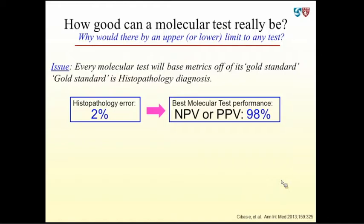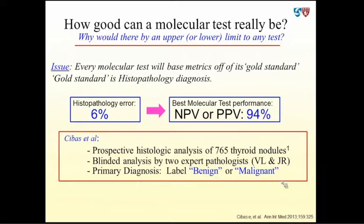Now, some of us are shaking our heads because we've been in the field long enough to know. But just for those who haven't had a chance yet, if you had an error between your experts of 2%, the best your test could be is 98%. If it was 6%, it'd be 94%. So I will share with you a little bit of data from what came out in the middle of the AFIRMA trial that Brian Haugen and myself were part of. And what was happening suddenly was a surprise to Brian and myself, but not necessarily to the pathologist.